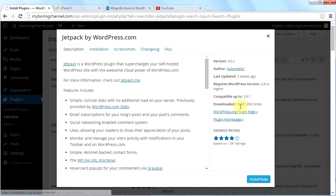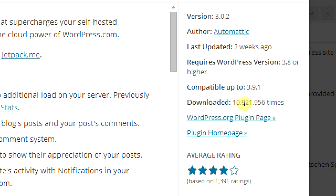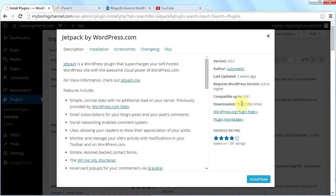You also want to see how many times the plugin was downloaded. This one was downloaded almost 11 million times. That says something good about it, and the average rating is pretty high. Those are things you should look at when you're installing plugins. So let's click Install Now.